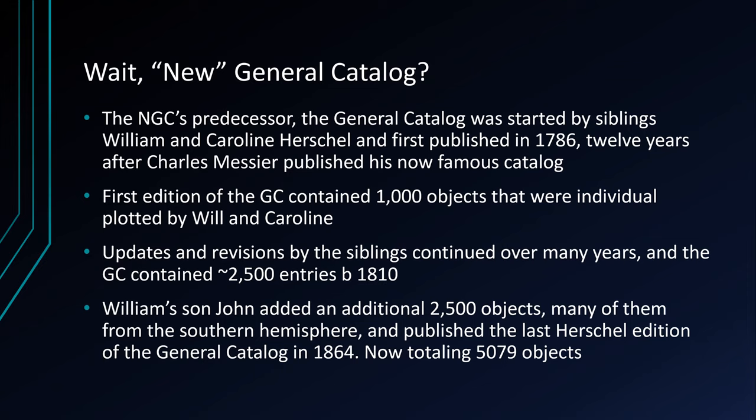A short time after Messier published his catalog, which, considering there are about 1,000 more entries in the general catalog compared to Messier's comparatively small list, it's kind of funny just how quickly things grow in the night sky as new people start looking up. And the general catalog contained about 1,000 objects, all of which were individually plotted and observed by both Will and Caroline.